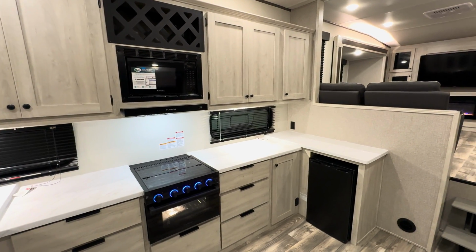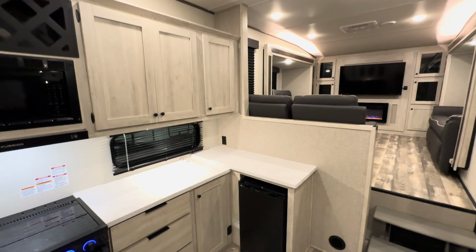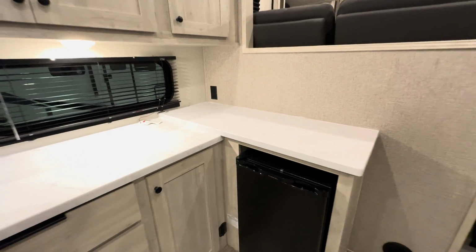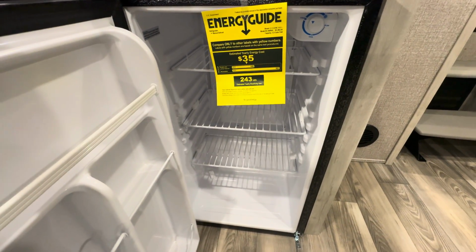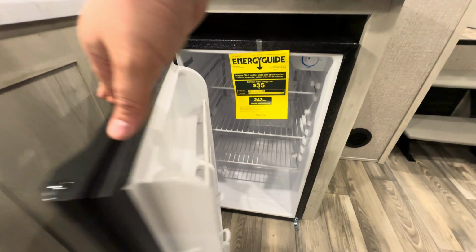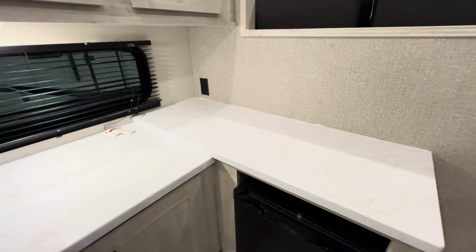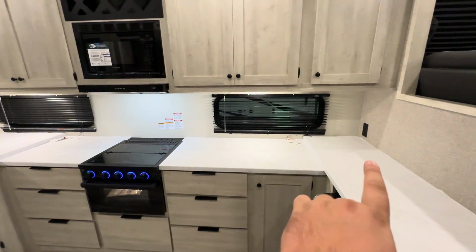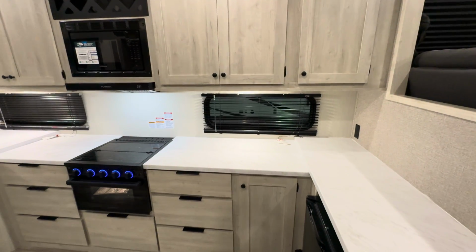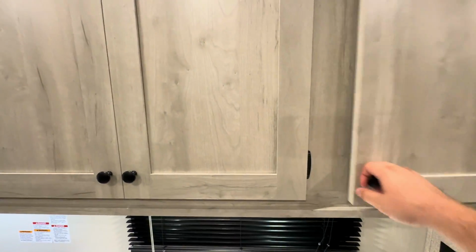So even though this is predominantly a couples coach, you can sleep some extra folks up here in the front because both of those sofas pull out, which I'll show you here in just a moment. But you got a little party fridge right there, little beverage fridge. Fit yourself up probably about 100 cans of apple juice if you would like. But again, the countertop space, you got two windows, bada bing and bada boom. You also have an outlet over here so you can set up maybe a little margarita machine, little blender action. But look at all the storage that goes on top here.